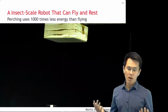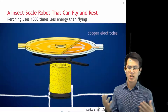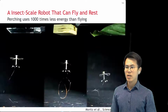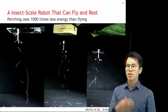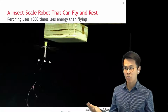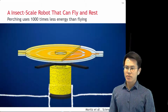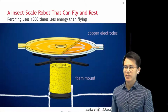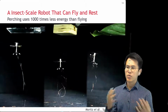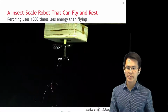Because of the nature of this electrostatic adhesion, the power consumption is extremely small, in the order of 1,000 times less than flying. It means that if you can fly for 1 minute, you can probably stay perched for an hour or a few hours. This is still work in progress, and it is still waiting for the robot to be untethered, but it doesn't prevent us from solving the problem from multiple aspects at the same time.